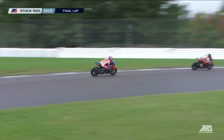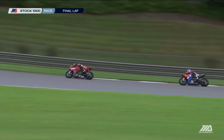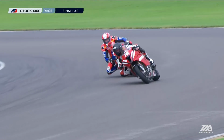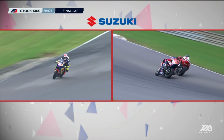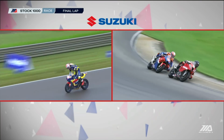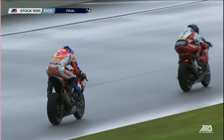Travis cannot go wide through this right-hander. He's going to have to hug the bottom of the track and not leave the door open for Ashton. Ashton gets a good drive right there. Look at that. He did. He opened the door, but just enough that he closed it again. Uh-oh. Taking the victory, it's going to be Jake Lewis. Ashton Yates goes to the inside. Wyman goes to close it off, taking the drive. A victory for Lewis. That's going to be his 6th on the year.